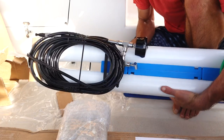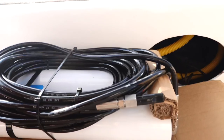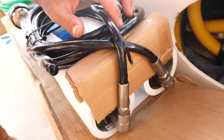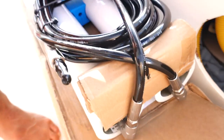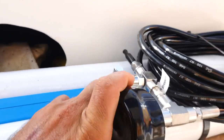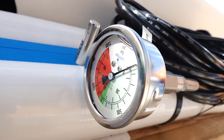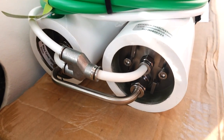Oh yeah, look at that sucker. Wow. I'm so pumped. So it looks like all our connections are made already, which is pretty cool. All the hoses are attached already. I think this is the valve, the gauge here. Let's see what's in the next box.